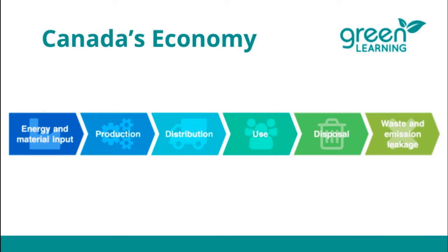Now, when I say economy, I'm referring to the wealth and resources of our country, especially in terms of how we produce and consume goods. Canada has what we call a linear economy of goods. As you can see, that means that materials are extracted from the natural environment, produced into a usable good, distributed around the country, used by us, the consumers, and when we're done with it, we dispose of it and it becomes waste.